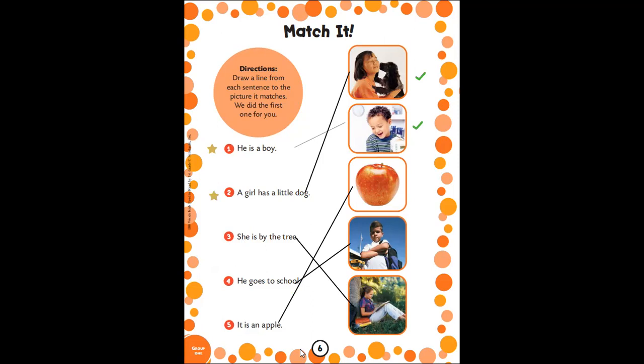Three. She is by the tree. Very good. She is by the tree. Good job. Tree. Yes, tree. Four, he goes to school. Yes, he goes to school. Very good. And last one. It is an apple. Okay, very good. It is an apple. Good job. Yes, very good.